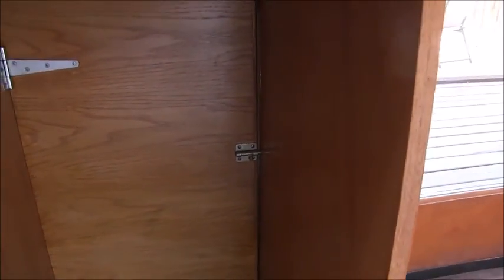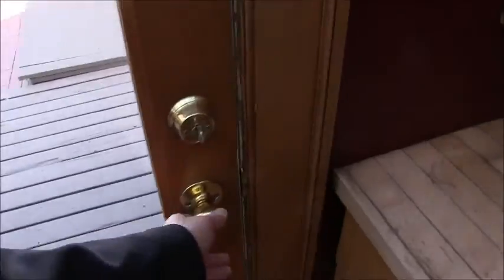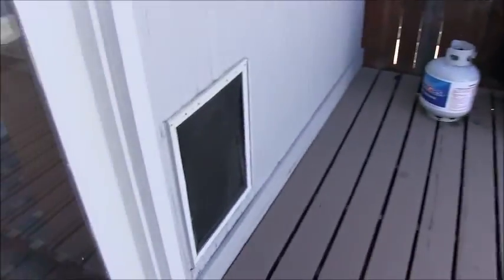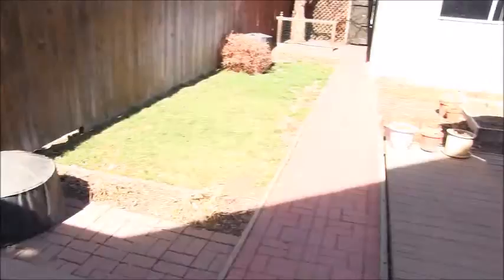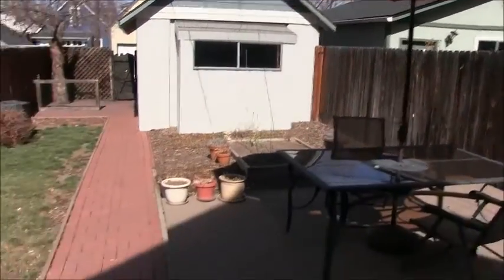There's a trap door for accessing the crawl space where the furnace is. And this is a doggy door that has this nice lock on it, so you can lock it to keep other animals or intruders from coming in. Let's go outside here. This wood deck. There's the other side of the doggy door. Nice deck for putting a table on.